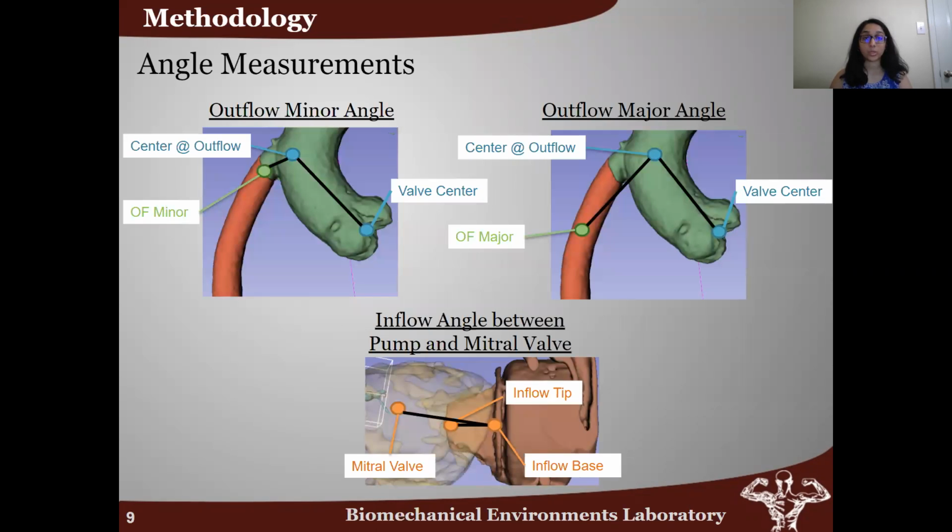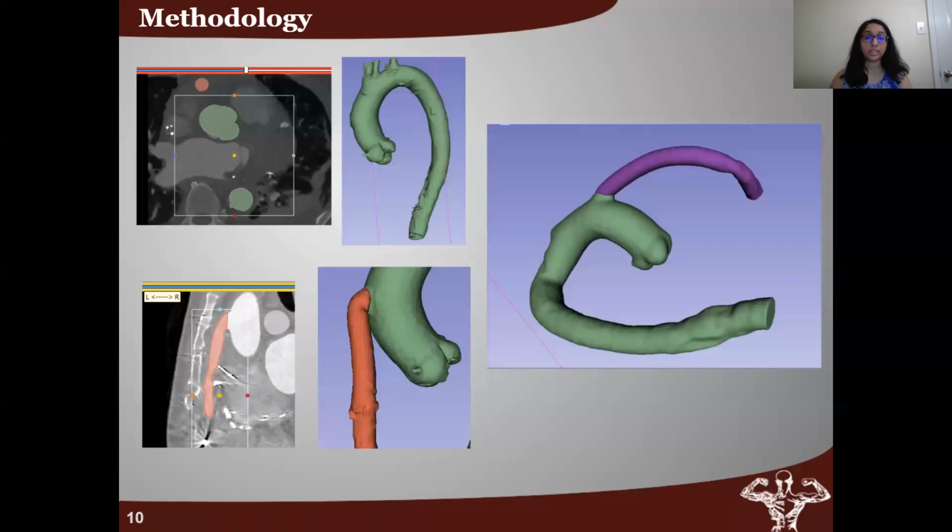These are some of the angles that we measured: the outflow minor angle, the outflow major angle, and the inflow angle between the pump and the mitral valve. And finally, these are some pictures of our 3D models.